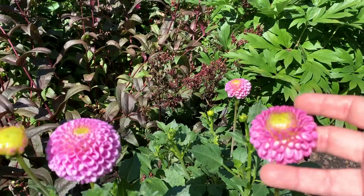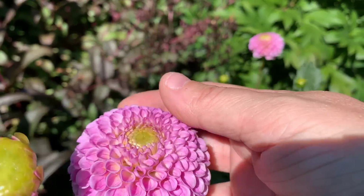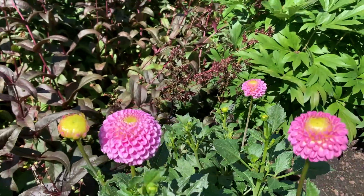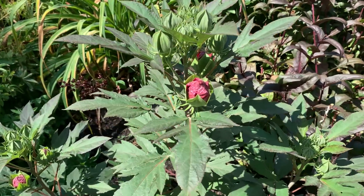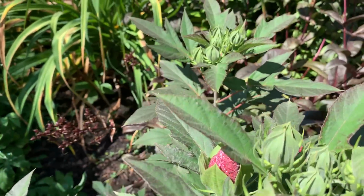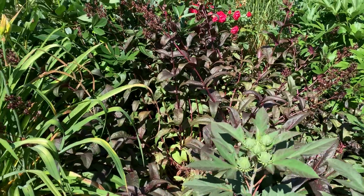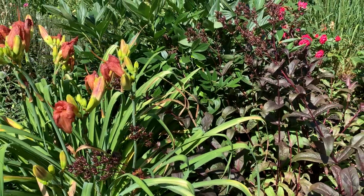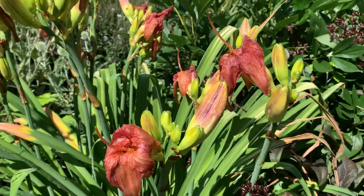This is just a pom-pom dahlia. I forget the name of it, but it's super cute. And then this hardy hibiscus here is going to be starting soon. I can't wait. Like, look at all the buds on this. I've been watering these once a week also. I don't want to baby them. They just need to get used to that. Really, not one is blooming for you.